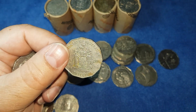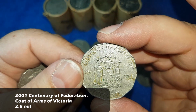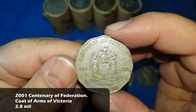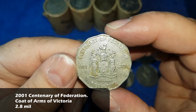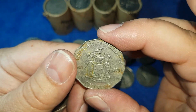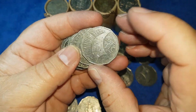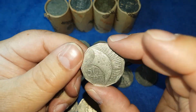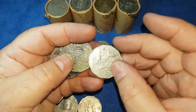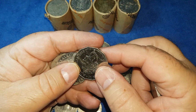And we have a 2001 Centenary of Federation, a little bit grubby, a little bit dirty, and that is the state of Victoria, where I am. So it's been around the traps a bit, but it's a nice coin, all the same. Definitely a keeper, with all the state coins are keepers. We have a 2000, another millennium, another 2001, but it's just the coat of arms.